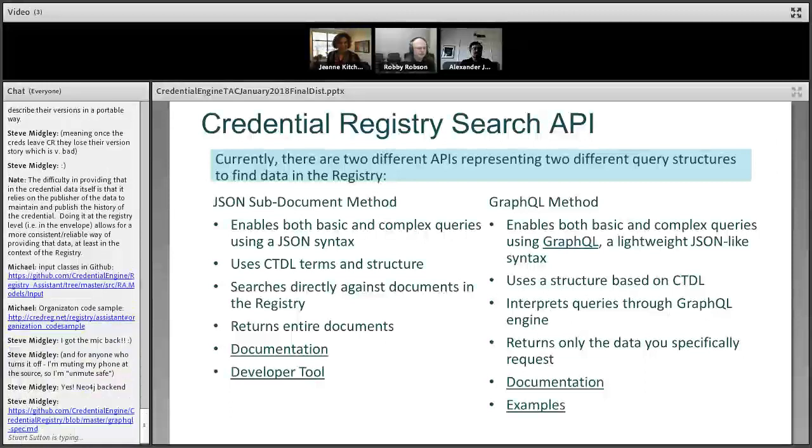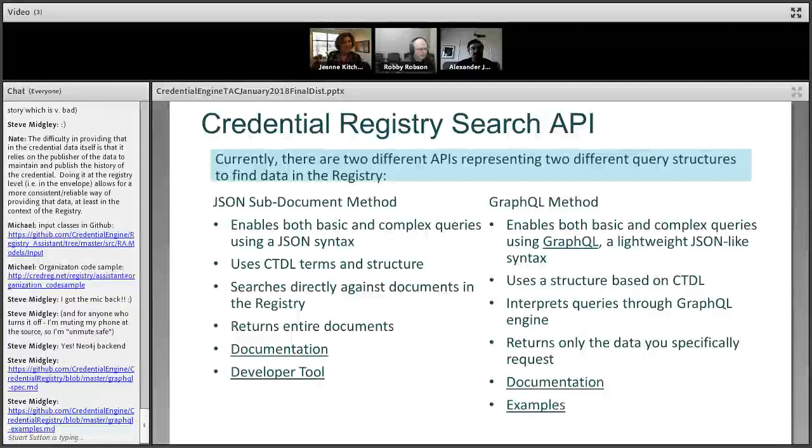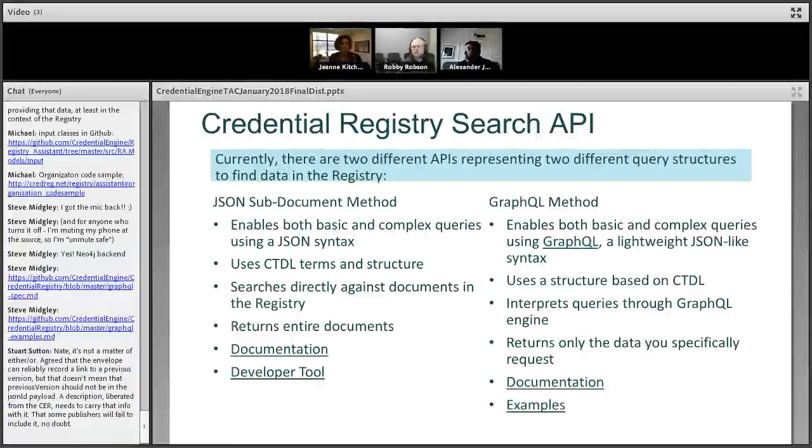So this is not the final location for some of these specs. We just checked them in quickly so that people could have access to them. But we do have spec and examples of how to use the GraphQL tool. We're pretty excited about how it came out.